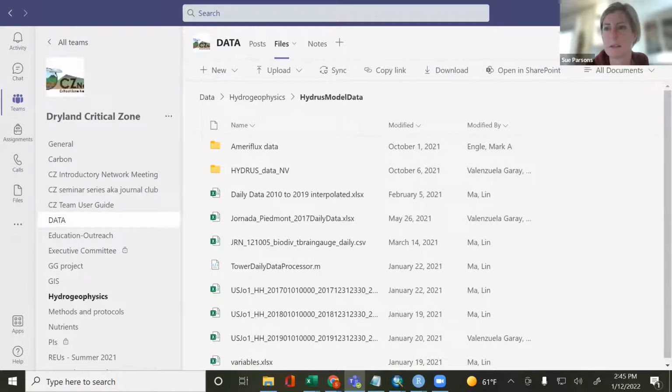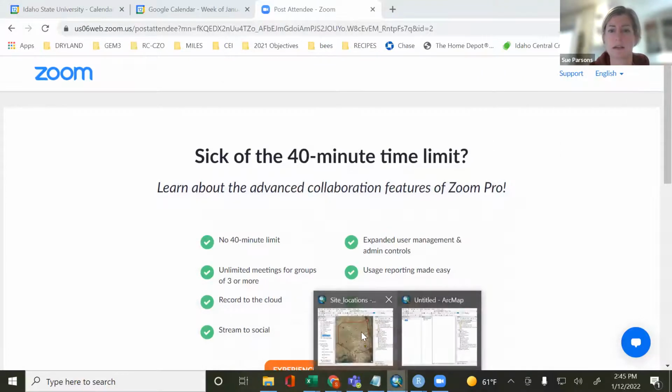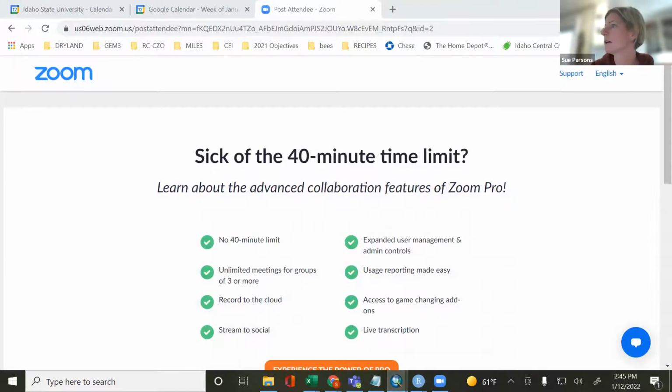So that's one thing. And then another thing we're doing is we're starting to compile a comprehensive GIS library.